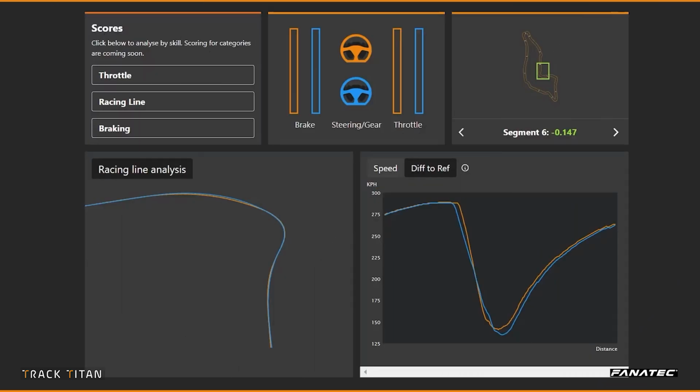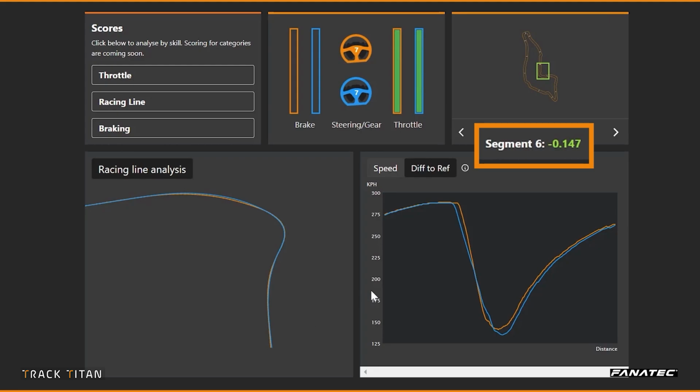Now let's weigh up the two racing lines using the web app over at tracktitan.io and see just how the different approaches affect the lap time. And here the tighter, more aggressive line is about 1/10 of a second faster.